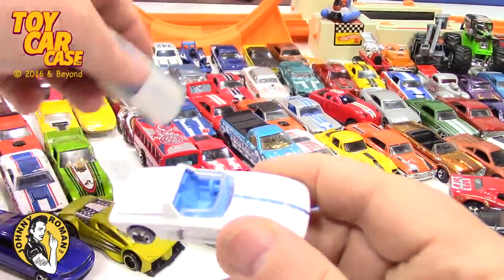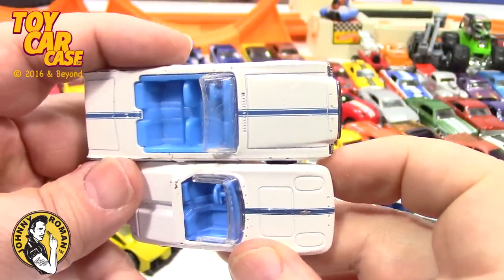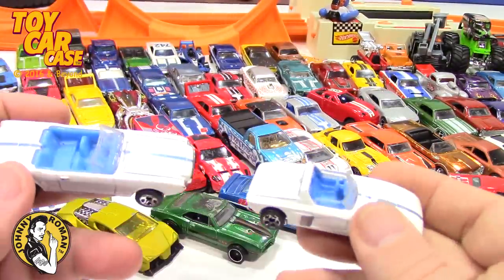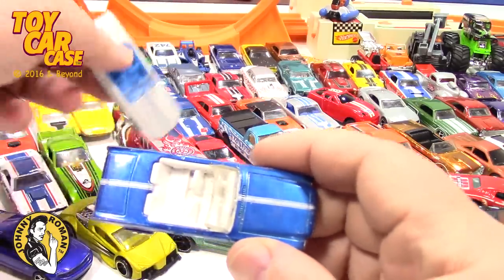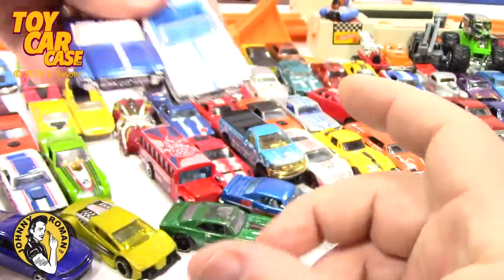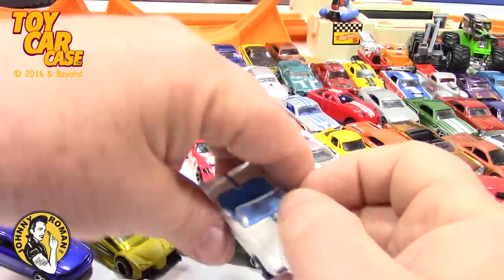And look at this Mustang. Same coloring. Maybe from the same kit. Showing variations of this car. And then there's this one that is just the opposite of this one. Pretty wild. Those are probably super duper rare, right?